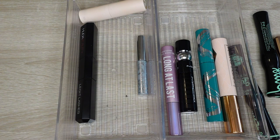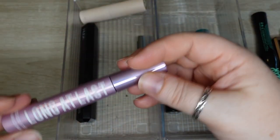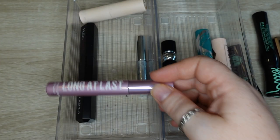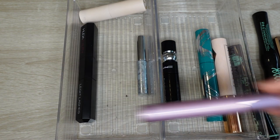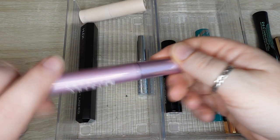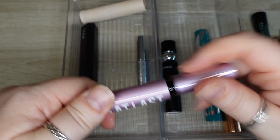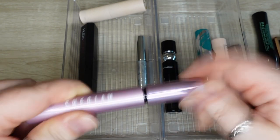I really do. I do have a tubing mascara from She Glam. It is the Long at Last Precision Tubing Mascara. I just recently purchased this. I'm not sure how I feel about She Glam. Honestly, I haven't read enough into their products, but I am kind of learning. So it's maybe not one that I want to feature here. I did think it was an okay tubing mascara.